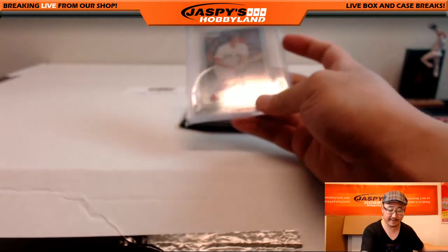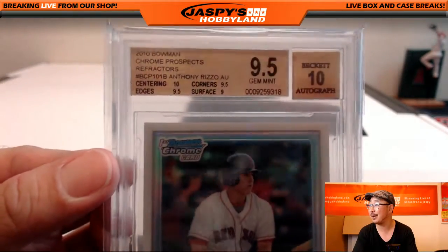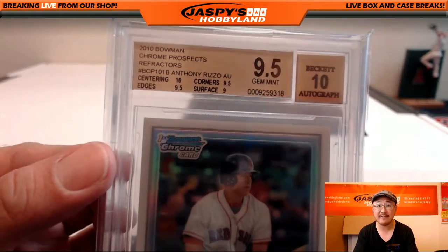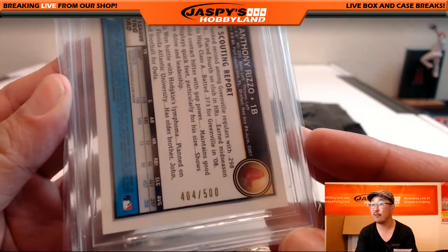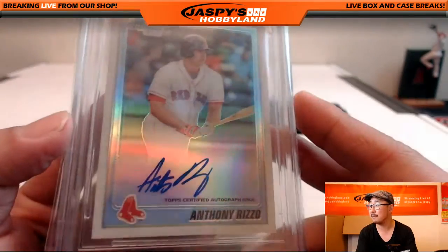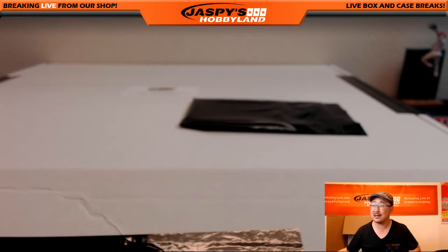Next one is graded, 9.5/10. Anthony Rizzo, but the Red Sox version of Anthony Rizzo, that's right. 9.5/10. Centering 10, corners 9.5, edges 9.5, surface a 9, the autograph a 10. 404 out of 500. It's a very nice card. That goes to the Red Sox, and that goes to Peter Eng with the Red Sox, nice.